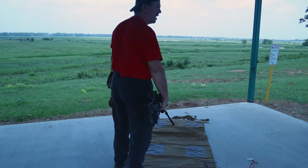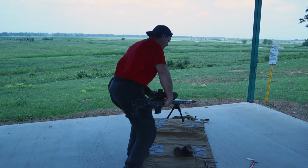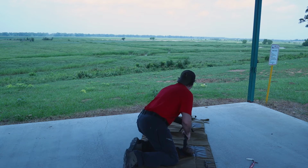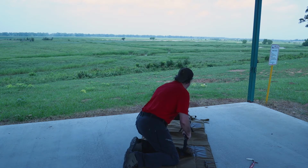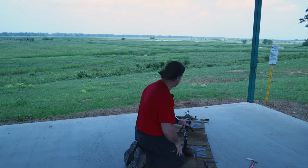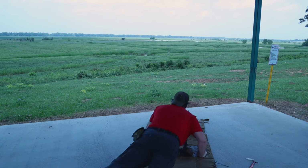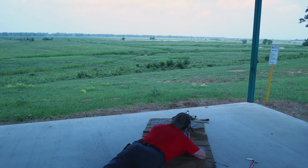When the buzzer goes off, I'm going to throw my bag down. I'm going to bring my gun towards. Look at what I'm doing. I'm looking at the target as I set my gun down. I'm making sure this rifle is lined up. I'm coming down behind the gun. I'm still looking at the target.